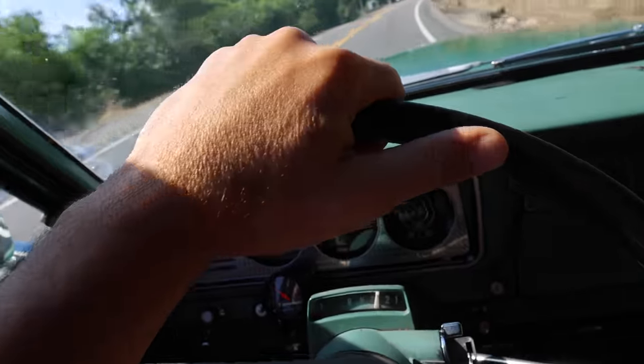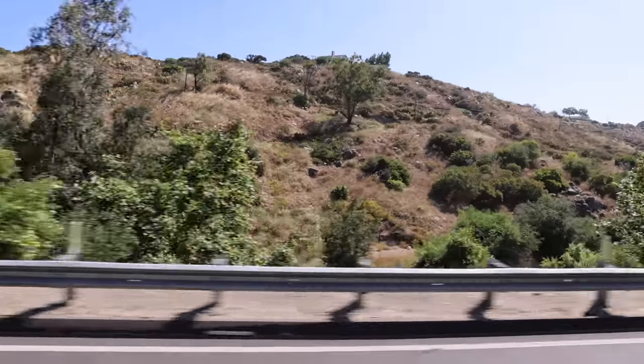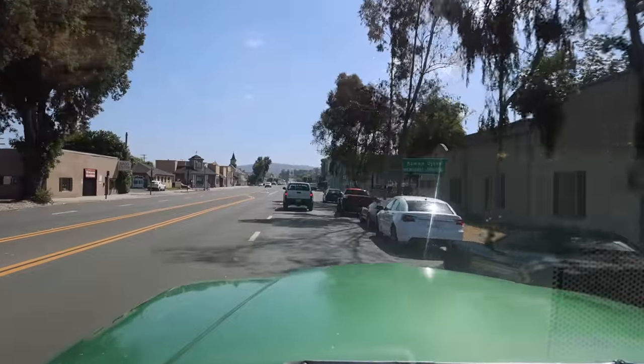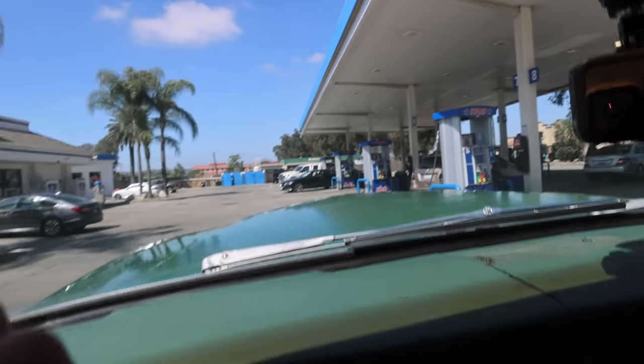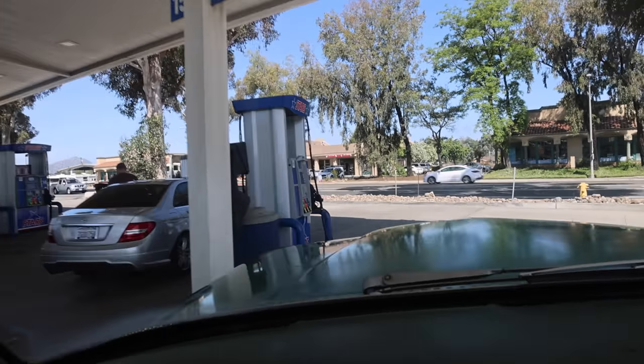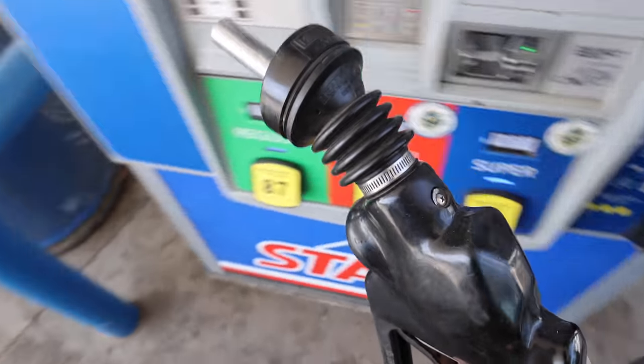I'm heading out today to a local favorite trail of mine, and I actually haven't been up here in a while, so I'm excited to see how the trail conditions are. It will be the perfect trail for a good shakedown run to see if there are any pending issues that need to be sorted before I take this old girl on a longer trip. Before I head up the mountain though, I need to ensure I've got a full tank of fuel.